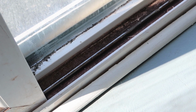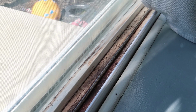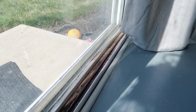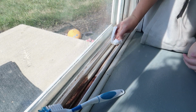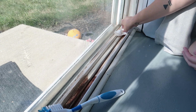Disgusting warning, because this is a cleaning channel and I've kept all of our dirt very real with you. This is the sliding door that was this way when we got it, and I've tried to clean it at least 3 times since we've lived here, and I could not get it up. I saw a TikTok of someone suggesting this mixture of cleaning supplies. I tried it out and it worked, and I was shocked.